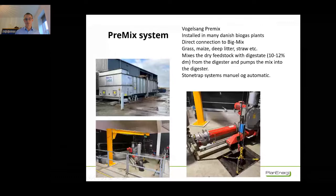This one is with an automatic stone trap, so the stones are collected into this. We have a sieve here, and the stones will be collected in that, and the liquid part will be pumped away from this hole in the ground and out through the big mix, so it'll take a new turn. But it's very important that you get a system that is very easy to operate.